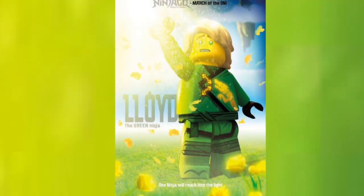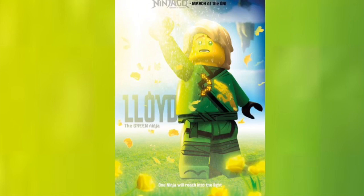So yeah, here is the Lloyd poster if you guys haven't seen it. It's a huge contrast to the other posters, which are very dark. They kind of show the ninja looking away. This one shows Lloyd in, I don't know, some meadow of sorts, reaching his hand up with some kind of golden energy, and also there's a floating island in the background.